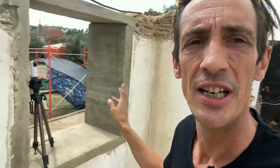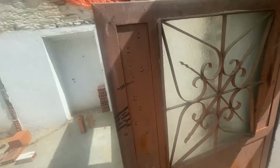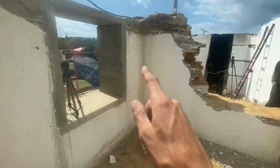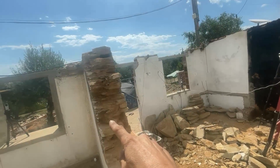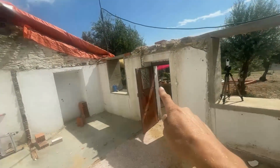And now I'm in the process here of making the windows. And within the next couple of weeks we're going to start on putting on this roof. This door eventually will be removed, because the main door is going to be the door from the room that's going to be my kitchen, or the part that is going to be my kitchen. So this door we're going to brick up.